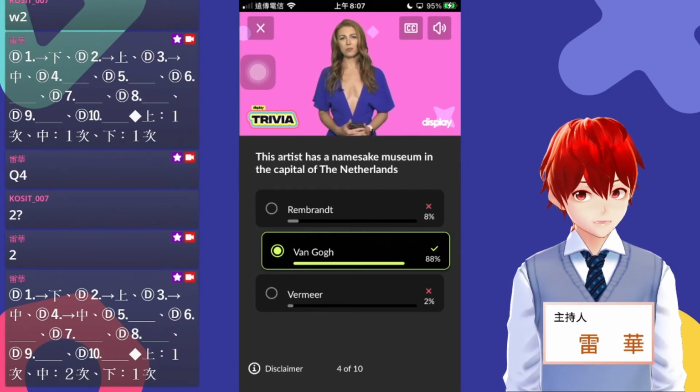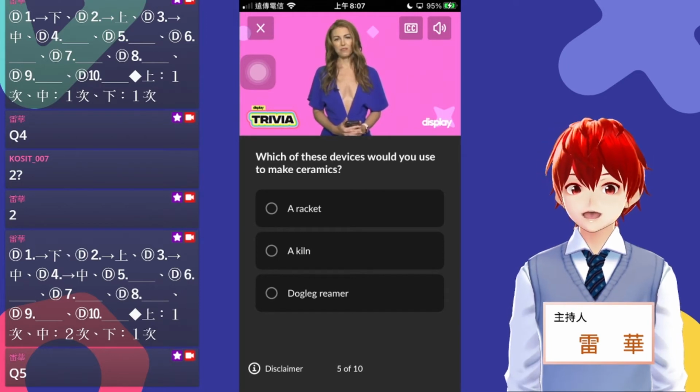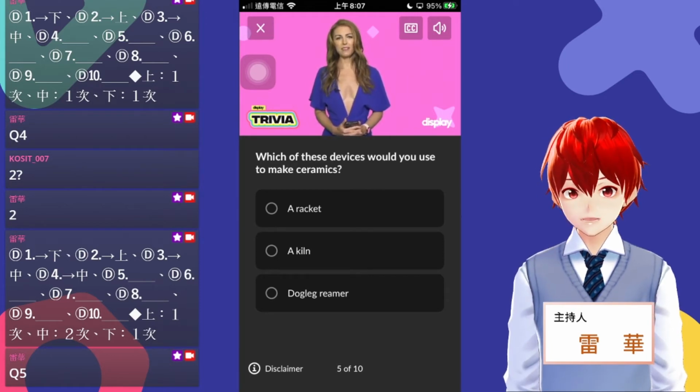Which of these devices would you use to make ceramics? A racket, a kiln, a dogleg reamer.